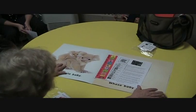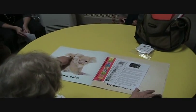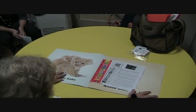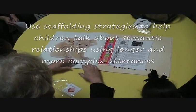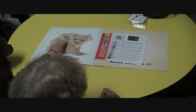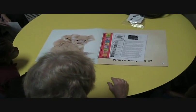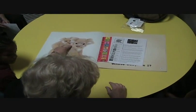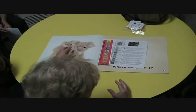Yeah, she sure is. And what's the baby, Joey, doing? He's looking at us. And what else is he doing? What's he doing with his claws? Nothing. He would fall off his mom unless he did what? He has to hold on to his mom with his claws. Look at the claws on a koala bear.